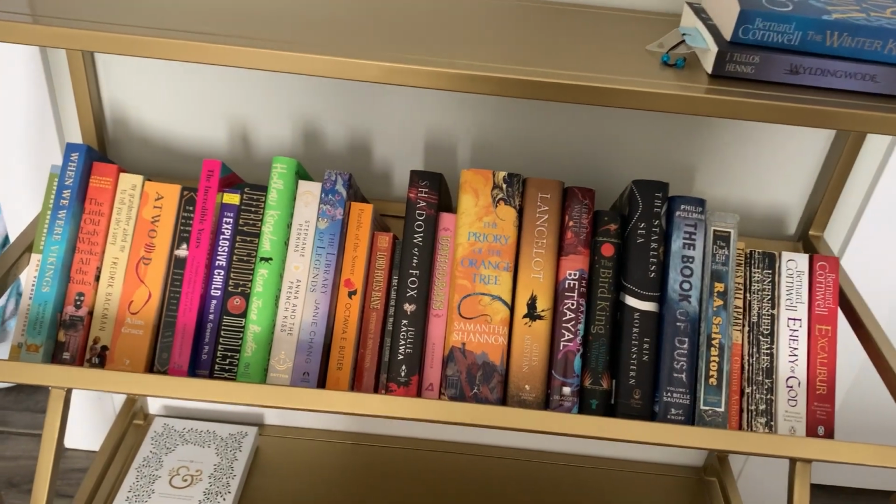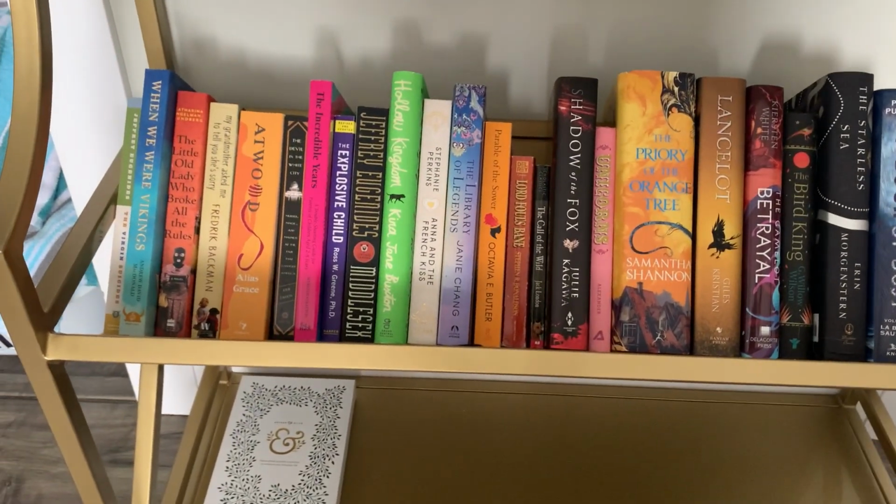I don't know how close this is to my face, but I am going to try to walk you around my house and show you my bookshelves, how I organize my books, and do a little bookshelf tour. This is my TBR shelf, so I kind of have them grouped a little bit by topic.